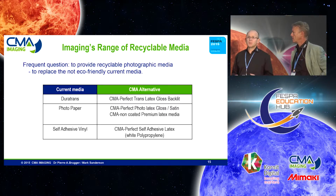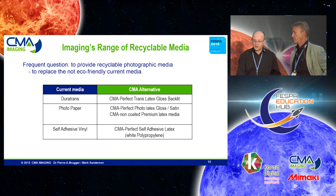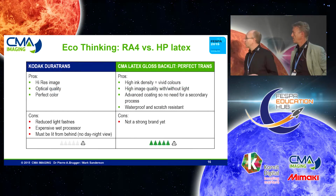Now, most people are under the popular misconception that because it's an inkjet paper, you can basically recycle it. You can't. There are PE coatings on inkjet papers, which means that they are not good to recycle. It's not easy to recycle. So we then had to reverse engineer one of our products and make an eco-friendly and recyclable product.